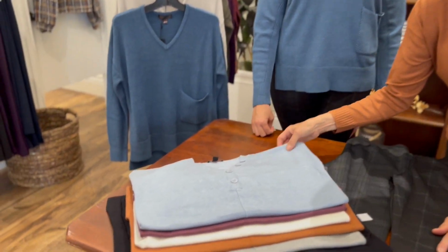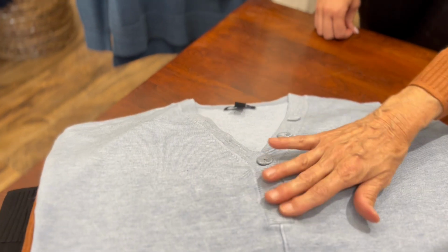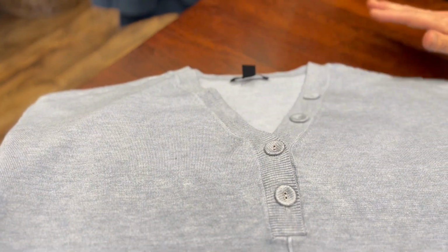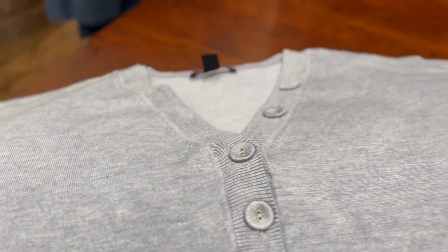Is the button functional? No, the button is decorative. The button is functional. Oh wow. But I don't know how much more you would really do up there. No, I was just curious. Yes. So there we are. That's the detail on that sweater.